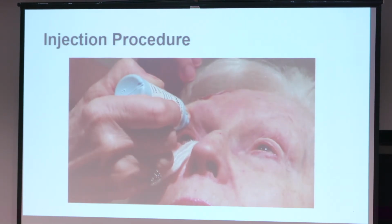So everyone always wants to know, what's that injection like? I think everyone always imagines this big needle coming right at them. So I thought we'd at least demystify that. This is a patient of mine who is getting an injection. So let's see if it plays here. Jessica, could you play that?